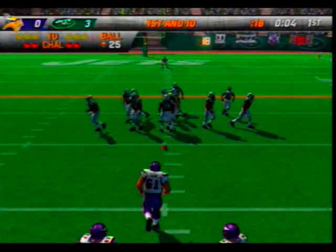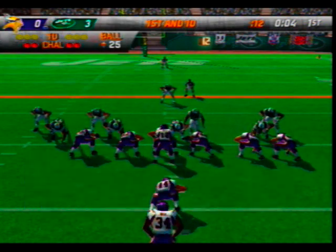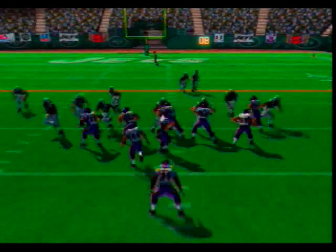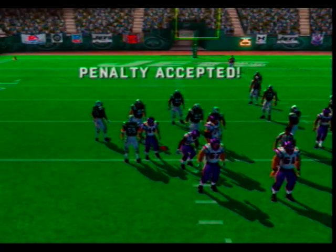After the defense gets the takeaway, they're now set to go at the 25-yard line. They line up in the I formation. Number 12 sends a man in motion. It's a blitz with the throw. He's brought down behind the line for a short loss. Clipping on the offense. Number 44, still first down.